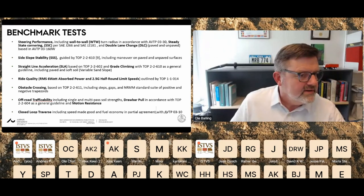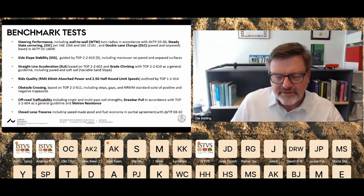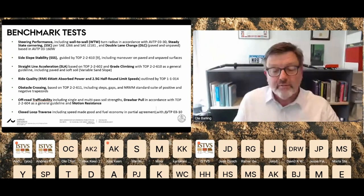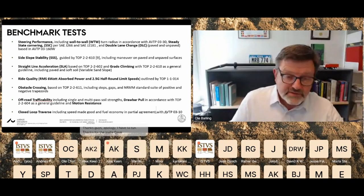We did side slope stability, and this was guided by a technical operating procedure, but I believe our final version of this was slightly different, and it was about being able to negotiate an obstacle on a side slope. And it was mainly at low speed, but could you get back on your intended path? That was the issue here. Both on paved and unpaved surfaces.